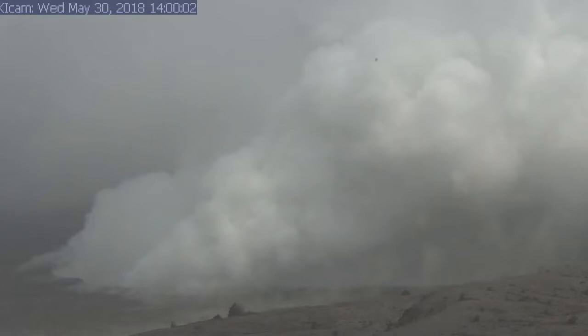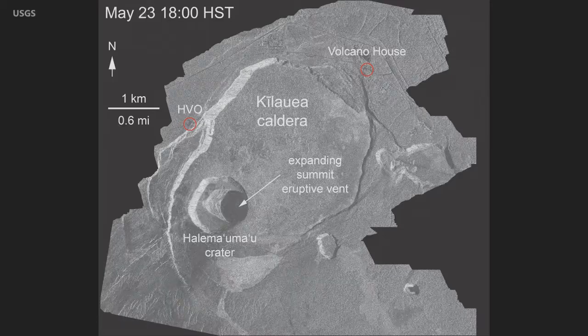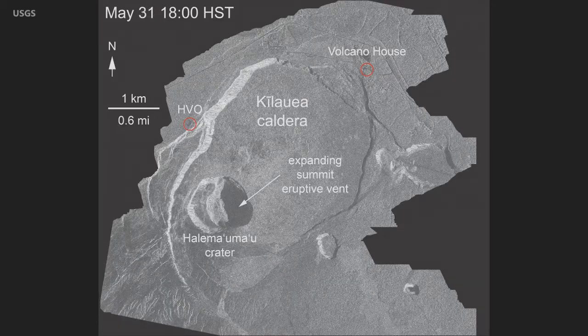The most recent large explosion we had was on May 30th. Following this event, the visible plume emanating from the bulk of the Halemaumau crater has been greatly reduced. Using satellite radar and other techniques, we've been able to document the enlargement of the overlook vent. That's the one which formerly had the lava lake. But clear views of the crater itself have not been possible.